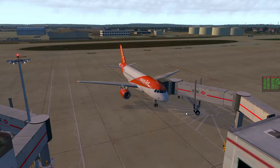Today we are flying the Toliss A319 once again, an EasyJet service from Gatwick over to Munich. I just got IFR clearance. There's ATC online, luckily, and that's nice. We were cleared by the ADMAG 2X departure, runway 26 left, squawk 3440.